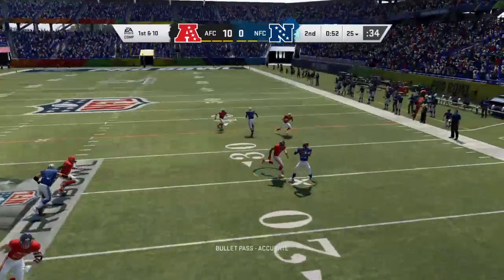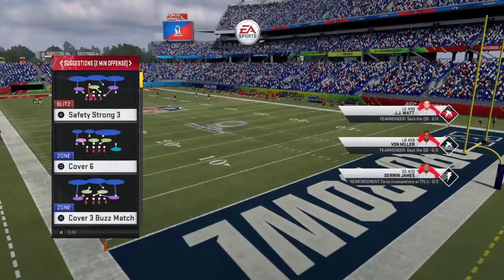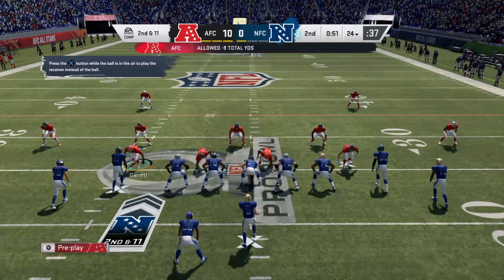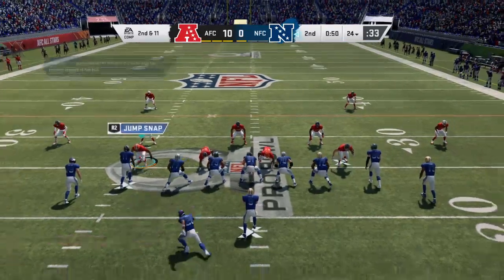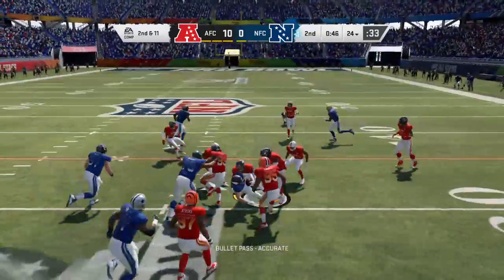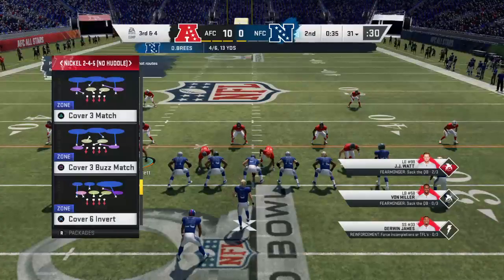Breeze now on first down. He gets it to Gurley, complete. Now the NFC going to take a timeout, their second, as they get the stoppage with a little over 50 seconds to go in the first half. On second down, here's Breeze. He'll find Thielen working the middle. The reception good for 7.